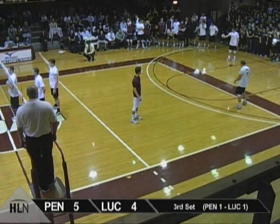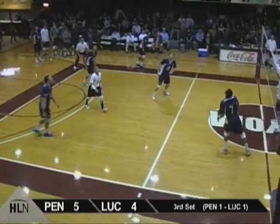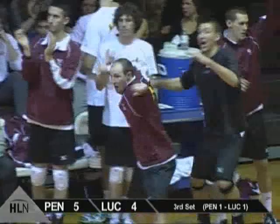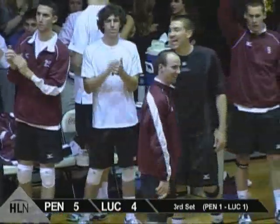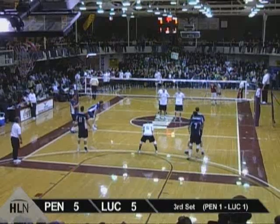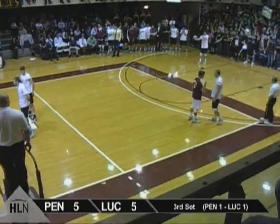Mike Hutz will serve for the tie. He tosses it high in the air from the right side of the end line. Jump serve gets across, dug out by Sunder. Gardo sets for Hendricks. It's out, and we're tied. A great job by the Ramblers rallying back to tie this set at 5. We're in the third set. Each team has won one set apiece.